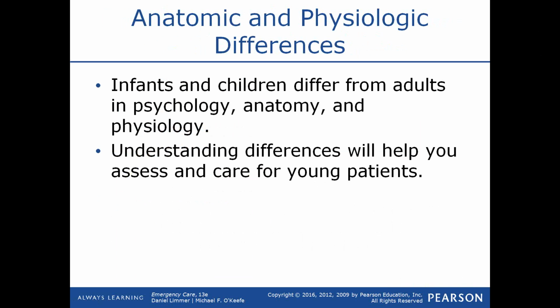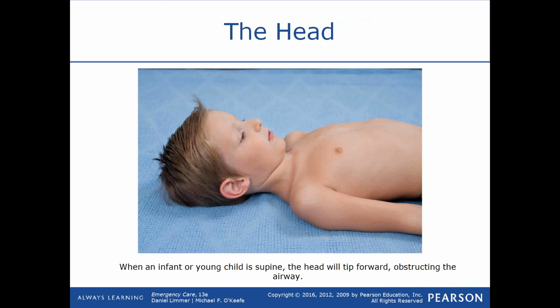So infants and children differ from adults in psychology. They differ from adults in anatomy and in physiologically how their bodies work. So understanding the differences, both psychologically and physiologically, will help you assess and care for your young patients so that caring for a young patient isn't such a frightening ordeal.